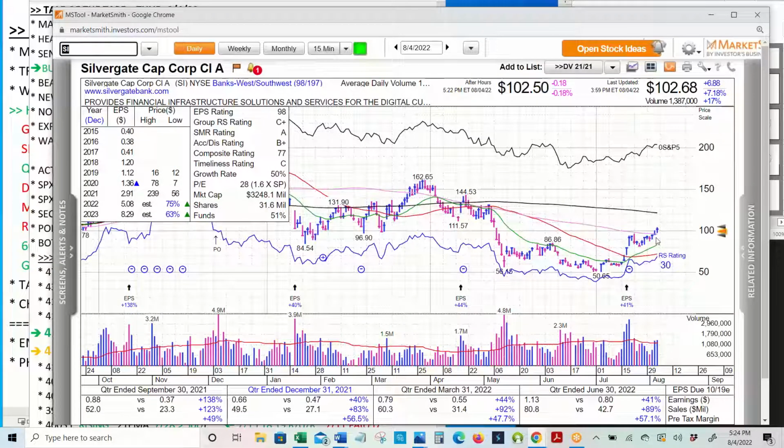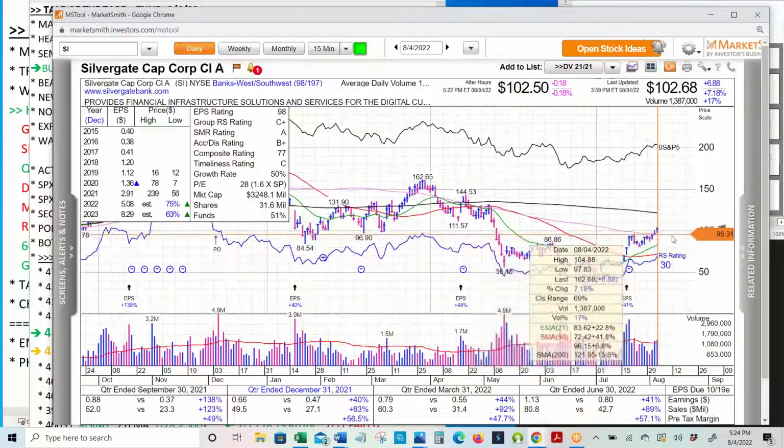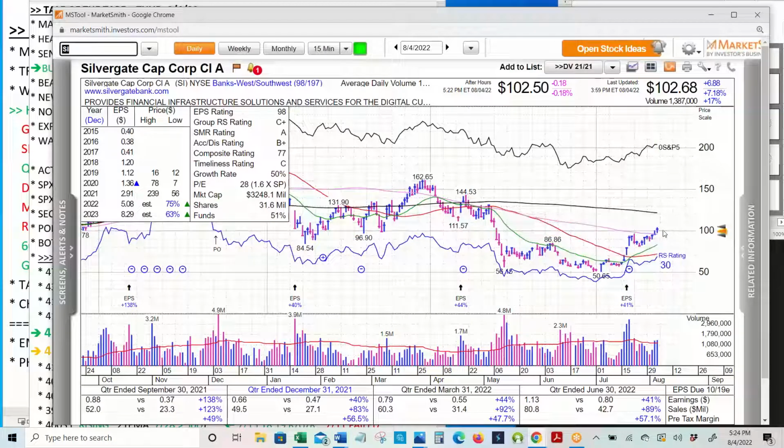Silvergate got an upgrade, probably spiked a little bit by that Coinbase news, as they are a crypto network. But you can see here the massive volume these 3 days as it came off the volume, consolidated on lower volume, above average volume the last 2 days as it's broken above this little shelf here around the 95, 96 area, and a higher high today. Like I said, above average volume up 7.2%. This is what primarily led us to a positive day today.